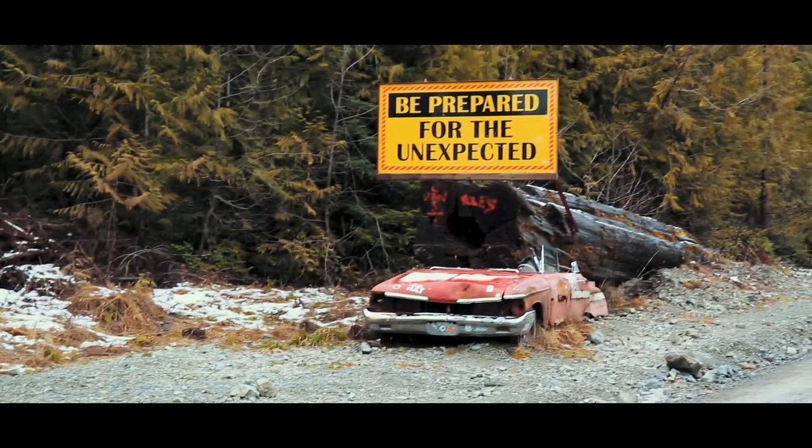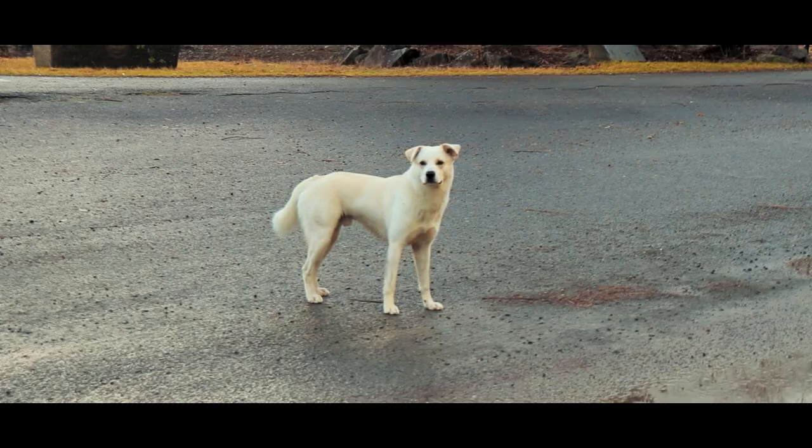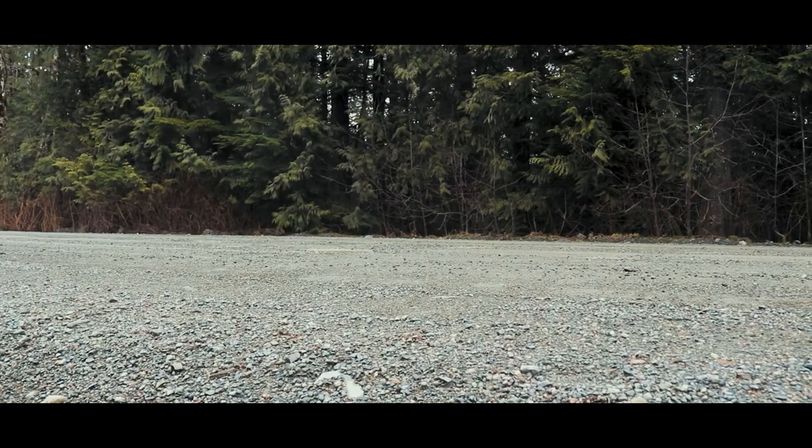When you hear the term overland camping, vehicles like a Toyota, a Jeep, or perhaps even a Ford may come to mind. What you definitely don't think of, however, are these.